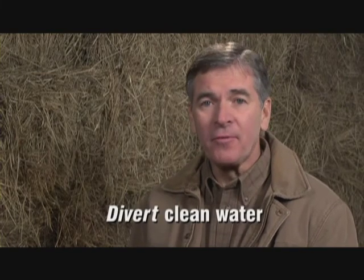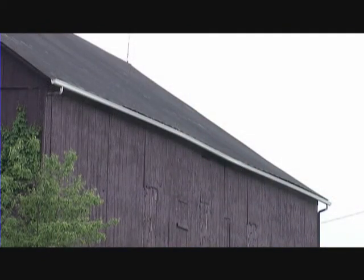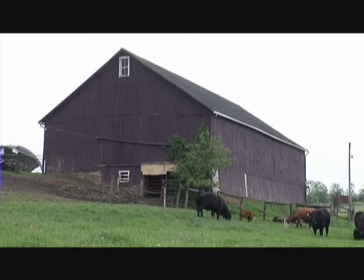You don't want dirty water coming off your barnyard washing into a stream. Your plan should address this. You must divert clean water and trap or filter dirty water. We do have roof gutters on the barn and pipe that water around this heavy use area so that clean water is not running through the manure and making more dirty water.